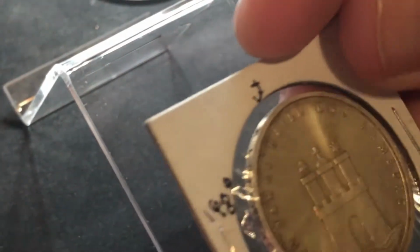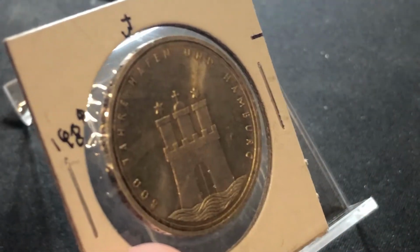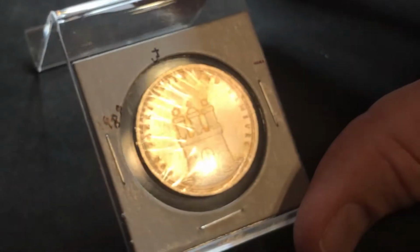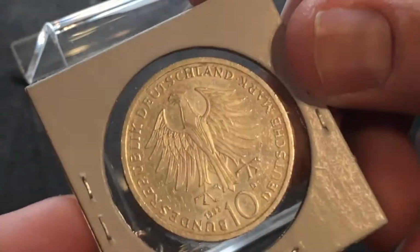This one is from 89. And this is the 800th anniversary of the Port of Hamburg, I think. Yeah, Port of Hamburg. So there's that one, guys. Beautiful. Some really nice toning going on some of these coins, too. I just absolutely love them, Mike. Just over the moon with these, man. Thank you so much.